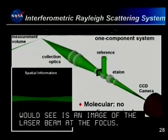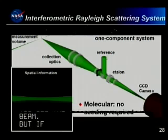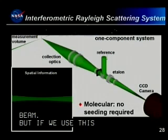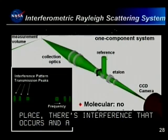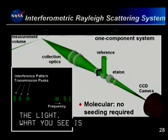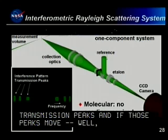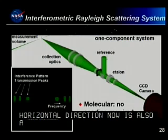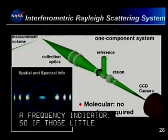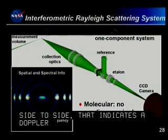But if we use this etalon in place, an etalon is basically a piece of glass partially silvered on either side, and when you put that in place, there's interference that occurs, and it spectrally filters the light. So next. What you see is a series of transmission peaks, and the horizontal direction now is also a frequency indicator. So if those little peaks move side to side, that indicates a Doppler shift. Next chart. So the resulting image has both spatial and spectral information.